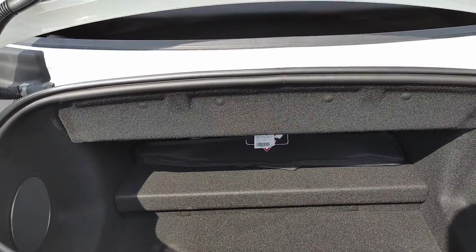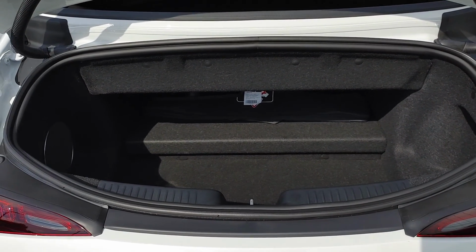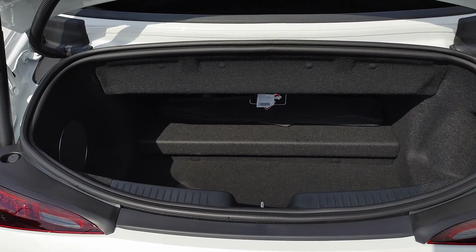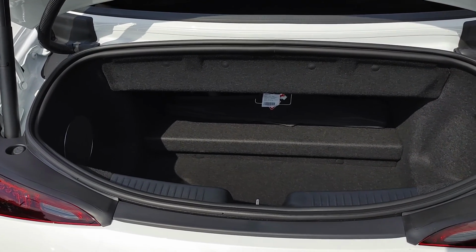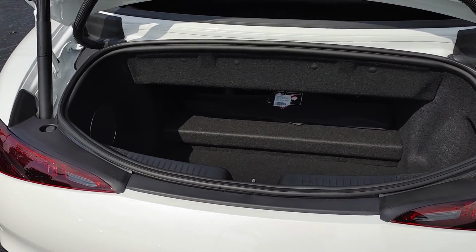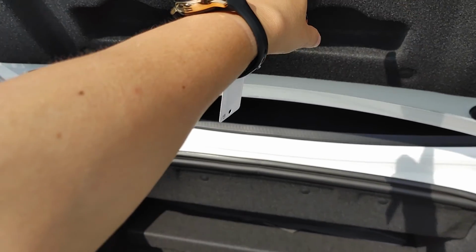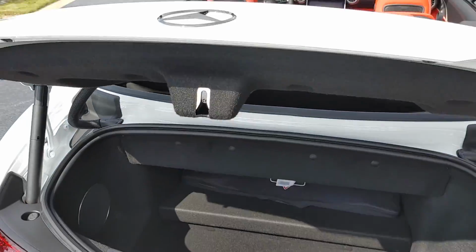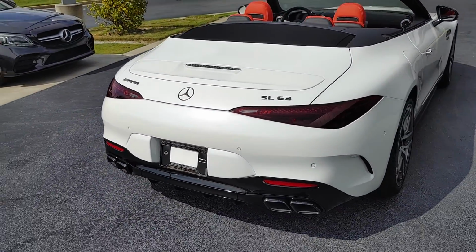I would say you could fit two small suitcases, a big duffel bag, definitely golf clubs. You'd probably have to take out the drivers, but it will fit in this trunk. And because of the soft top, there is no top intrusion into this space. So top up or down, you get the same amount of storage, and that's phenomenal. All right, we can close this here. Just walk around this way so you get all the angles.